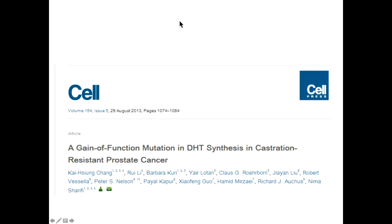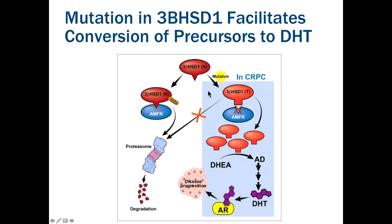But again, there are other mutations out there, and I'm not going to go through these exhaustively. You have a gain of function mutation in DHT synthesis. What this means is that the cells, as opposed to taking androgen or testosterone to convert to DHT, will take other steroids and convert to DHT. So they don't need testosterone. They'll actually take another ligand, and with this mutation, they will still produce dihydrotestosterone.